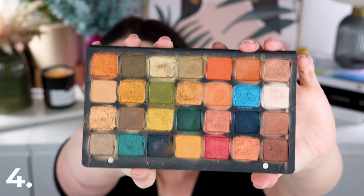Number 4 was the Natasha Denona Metropolis palette. I don't think this is available anymore. She has re-released it a couple of times since she brought it out, because I got it on a re-release, not when it originally came out, but I don't believe you can get it anymore, unfortunately. And I would love to see her release another palette like this, this size. I think it's amazing. The quality of these shadows is absolutely phenomenal.